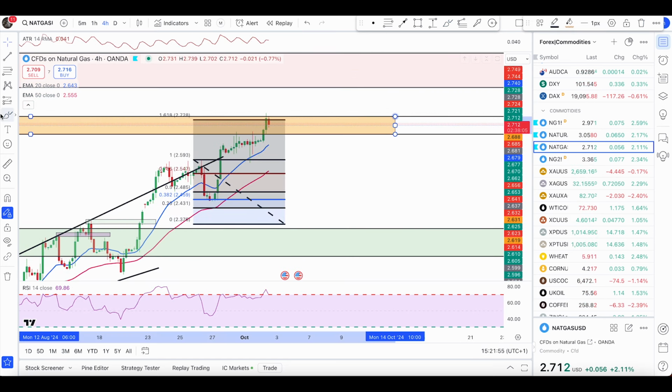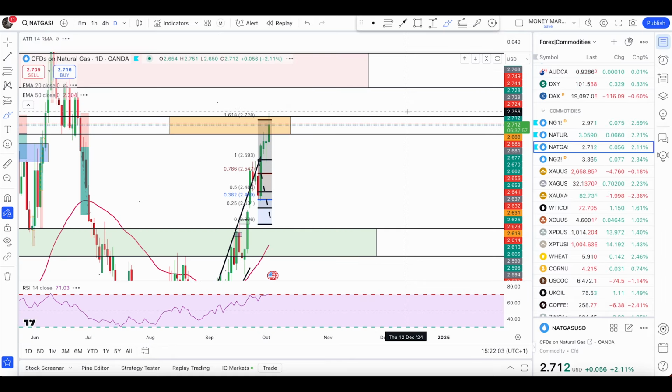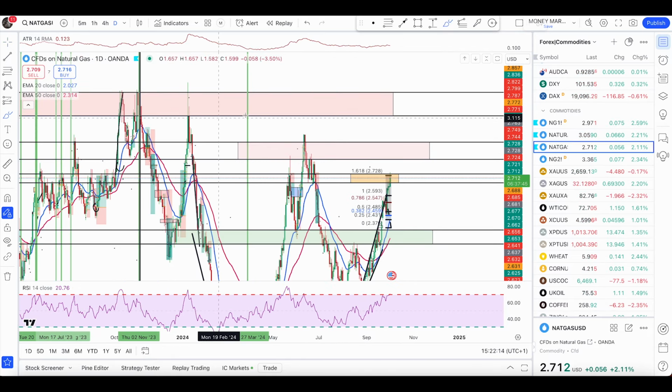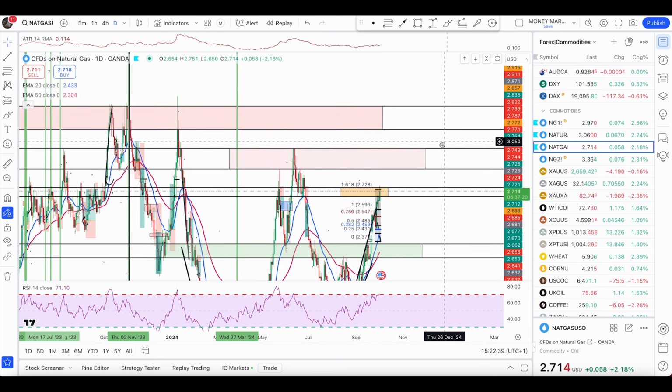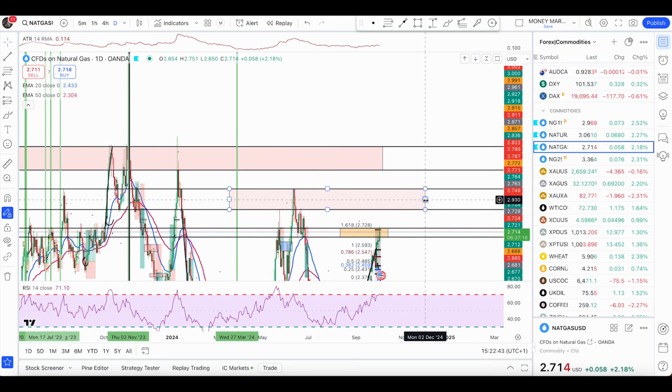Here on Wanda, it is a zone which is a minor level that can be broken easily. That is why for me, I will be looking at my major level for my possible sell trades. And the major level is right here. We have a good level. Now I've just readjusted the zone for the major level, one below and one above. Below is a good level and above is a very good level.